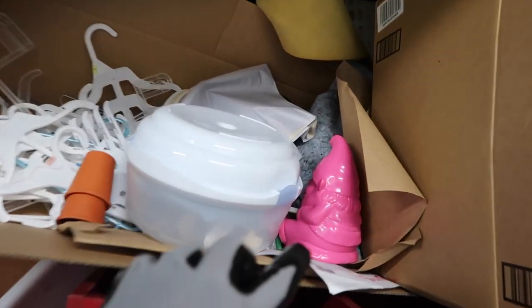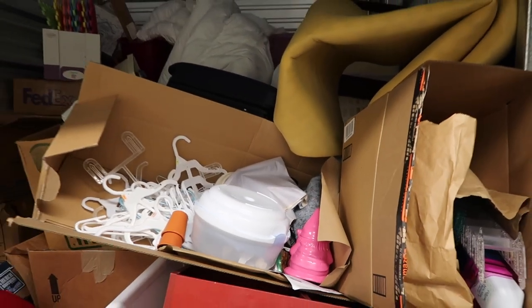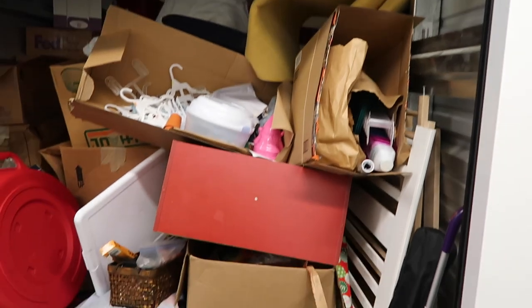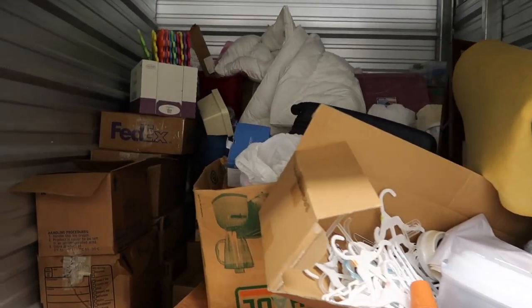And you wanna look and see if there's any Goodwill stickers. And there definitely was. So, all right, let's dig into this. We'll try to go box by box and put it in the box truck.